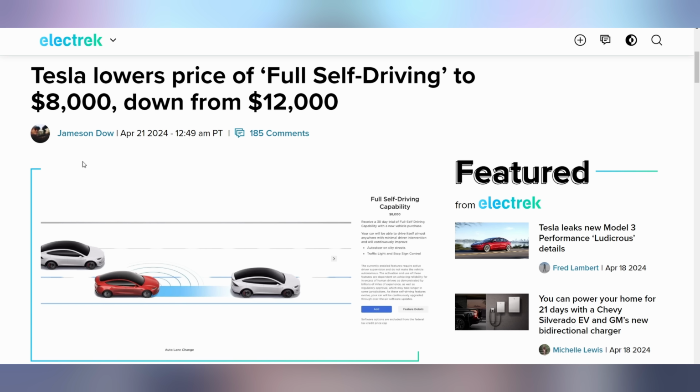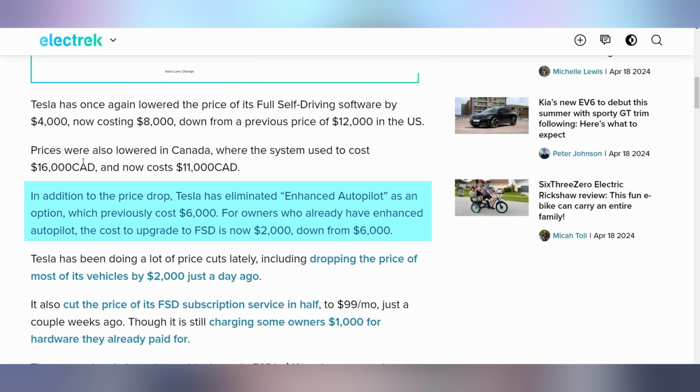Last week, they dropped the price of the subscription, and now they've dropped the price of the entire purchase package down to $8,000. But with that, they're also removing enhanced autopilot, which may not seem like a big deal, but this is a big marker for something that Elon Musk has said adds $100,000 to the car's value, so the price should always go up. The fact that they're chopping a good 33% off the price and saying, hey, sorry everybody who bought it for 12 grand, it's just significantly cheaper, even though we always told you that the value would go up.